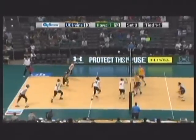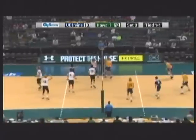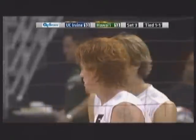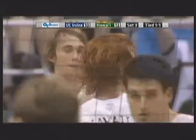Stork serving. Overpass, hit down, saved by Costello. Biscaro goes outside to Hunt, and he hits it off the block. It goes out. Double block. Clark was there along with McDonald. And good coverage by Nick Costello that time when Hawaii got blocked. Costello, Johnny on the spot to keep the ball alive.